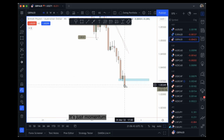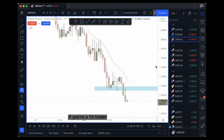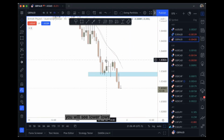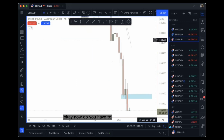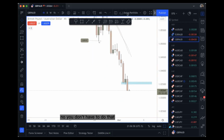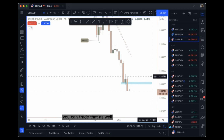What it means is just momentum. And if I drop down to this 1 hour time frame, if you're a 1 hour trader, you will see lower lows, lower highs, and you'll wait for a pullback so you can trade those. Okay. Now, do you have to? No, you don't have to do that. You don't have to drop down if you don't want to, because if price keeps dropping, even on this 4 hour, if it pulls back, you can trade that as well.